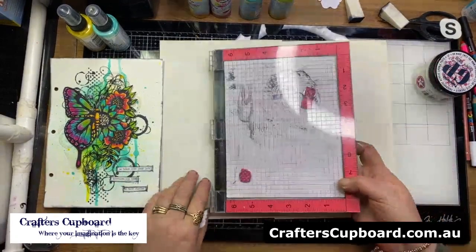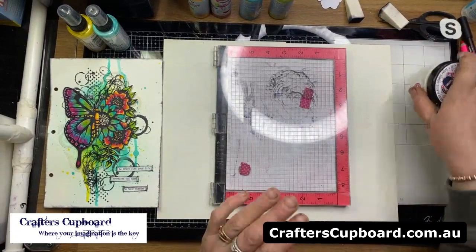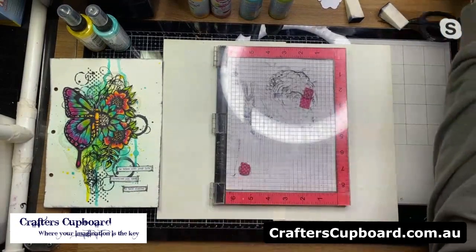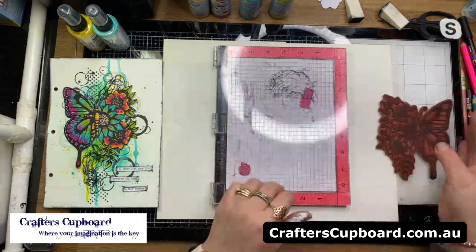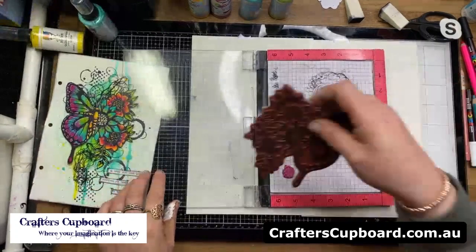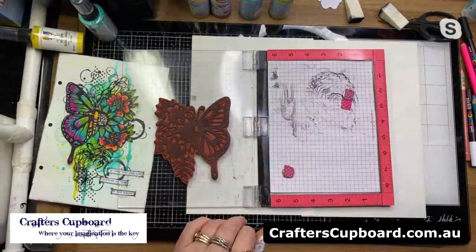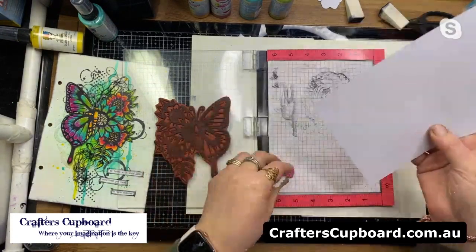I'm using a stamping platform. This is a Misty. There are plenty of different other platforms out there, and you can use whatever is appropriate for you, what you might already have. This one was the original, I think. So I'm using the large butterfly from the Tracy Scott set. And I've got a little bit of smooth cardstock. So this is a nice heavyweight cardstock.